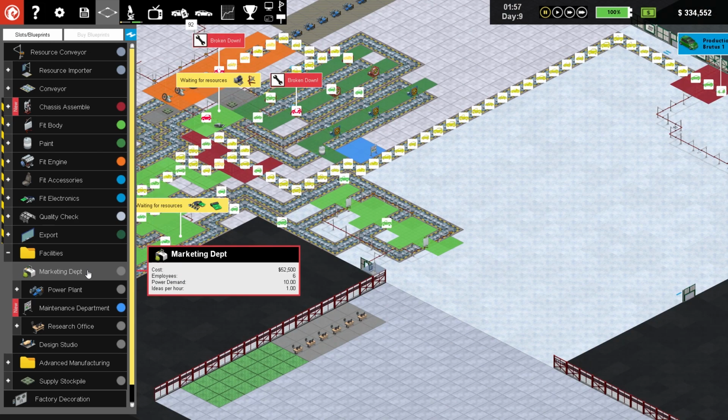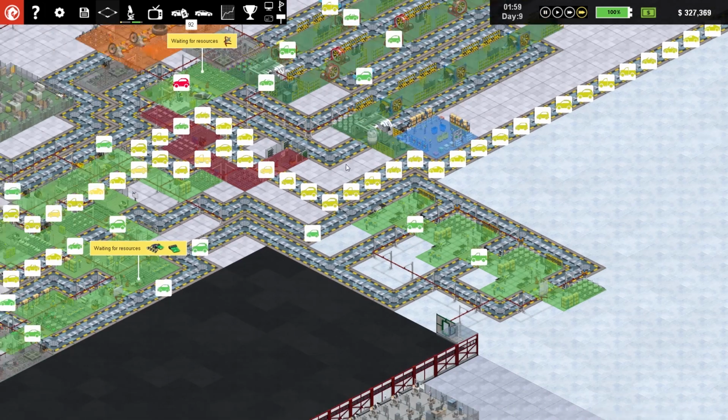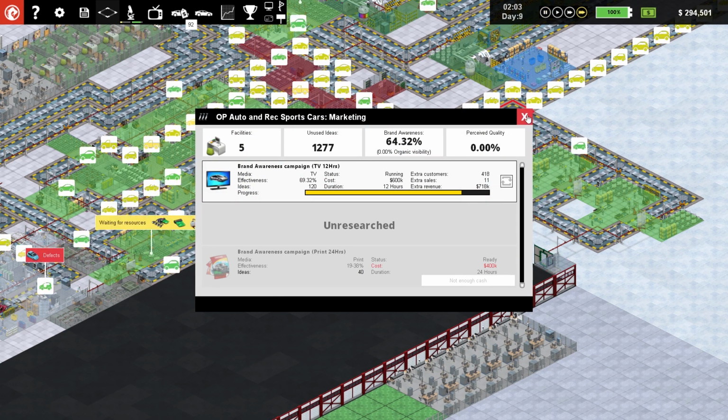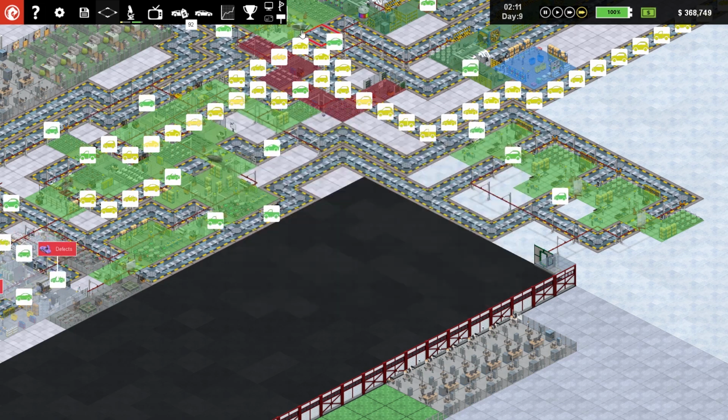Yeah, let's just get one for now. I mean, they are quite expensive at 100,000 a pop. Not going to auto-renew that for now because I quite simply do not have the money.